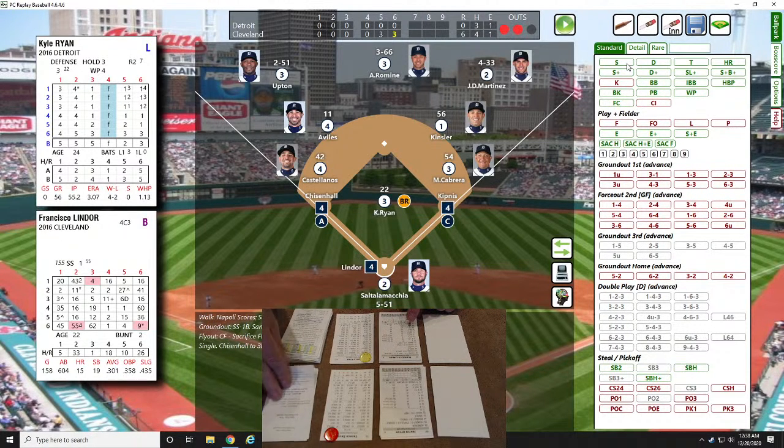They're going to leave the lefty in and see if he can get through this inning. 15, and yep, that'll be an out. I don't think I need to be flipping as many cards as I do, because I can just look at the out and then just look at there. So I'm just going to do that from now on, just to speed things up. So we'll call that a 6-3 ground out to short.